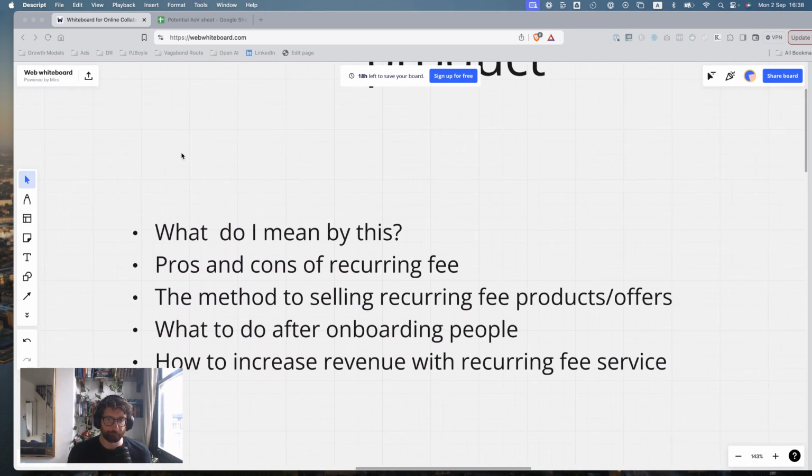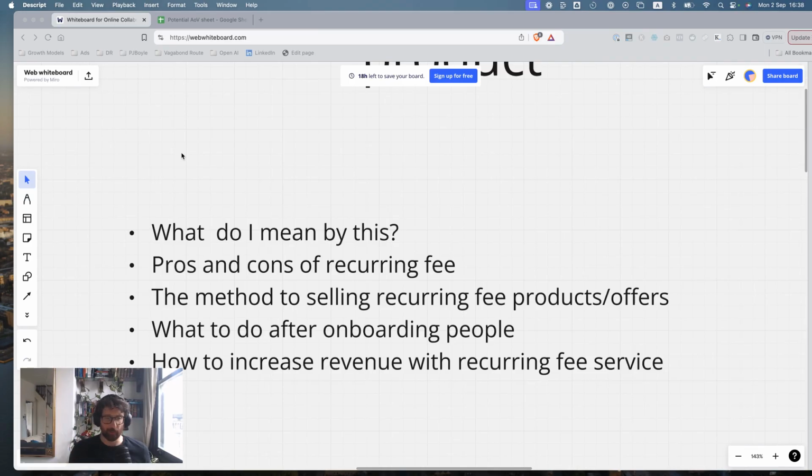So what we'll be covering is, what do I mean by recurring fee businesses? We'll look at a couple of examples, and the pros and cons of recurring fee, because it's not all sunshine and rainbows. There are negatives to this as well. Then the method to selling recurring fee products and offers. We'll get into the actual system that I use to help people scale their paid communities and paid recurring fee offers, where you're collecting monthly recurring revenue to keep people coming back and back and back. And what to do after you've got people in, and how to increase the revenue with this recurring fee service so that you can get greater revenue and profit as time goes by, rather than just bottoming out and maintaining at a plateau.